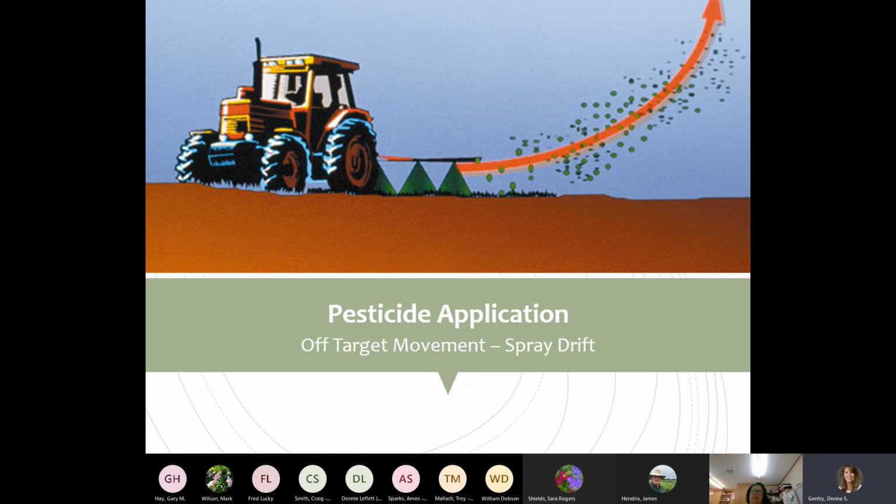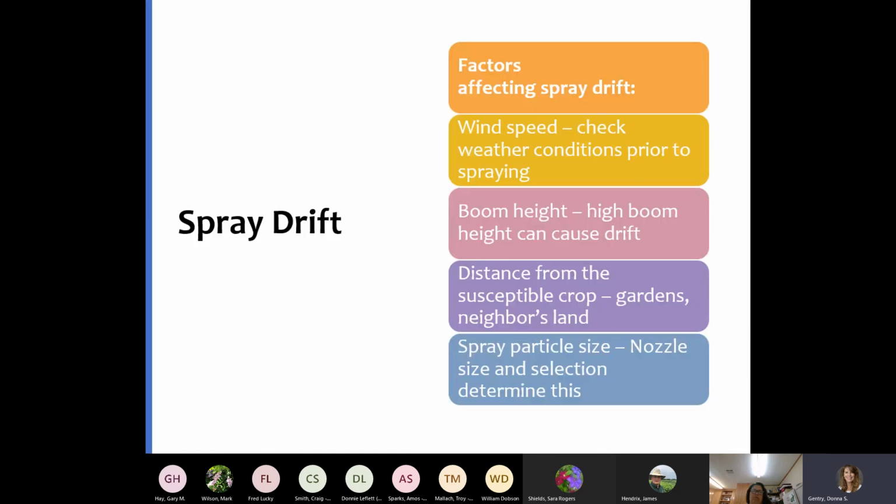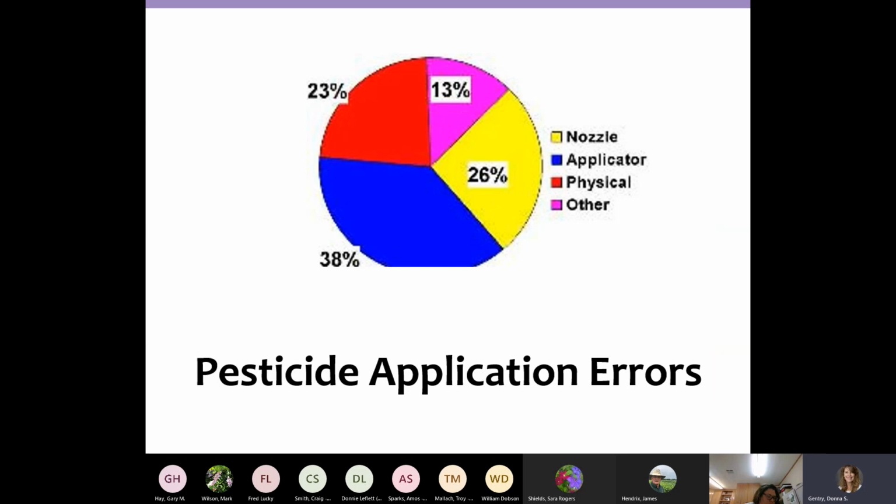So for your pesticide application, again, do things to minimize your off-target movement or spray drift. Some of the things that will affect your spray drift: wind speed, and that goes back to checking the weather before you apply pesticides. Boom height can actually cause drift if it's higher than it needs to be. That's something you need to look at, and look at the label. Distance from susceptible crops like a garden or a neighbor's land, you need to figure out whether there's potential for that application, if drift occurs, to get on these non-target areas and cause problems. And then spray particle size, nozzle size, and selection determine this. If you're spraying a pesticide, you probably already know that there are different nozzles out there, and certain ones are more prone to drift than others.